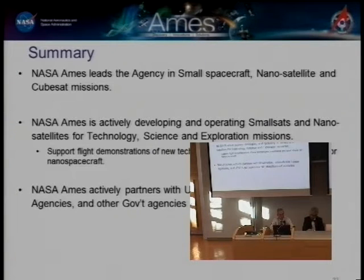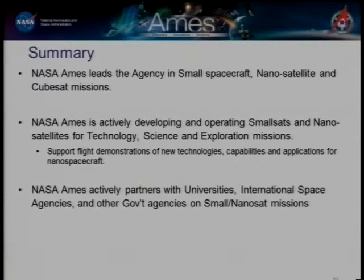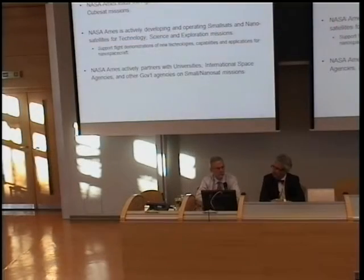As a final summary, NASA Ames, in many cases, we consider ourselves to be the lead center for NASA for small spacecraft and nanosatellite and CubeSat missions. You may have heard that there's money in the budget this year for a NASA mission to Europa. And of course, there will be a large spacecraft that will go along to conduct a mission, but NASA Ames has been assigned as the center for NASA that will be responsible for the secondaries for that mission. And we anticipate there will be, in some ways, a derivative of nanosats or small sats.